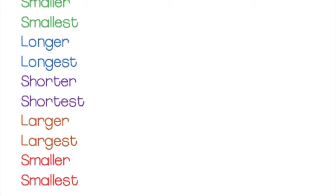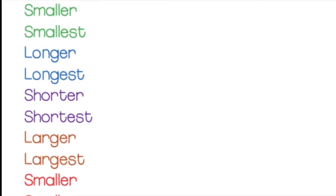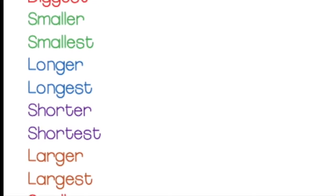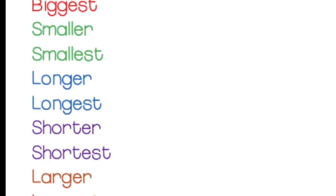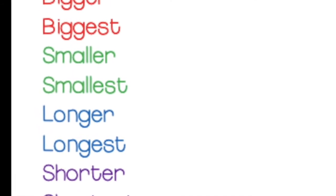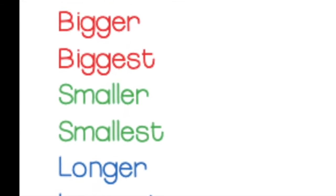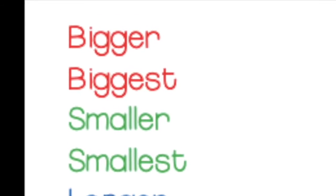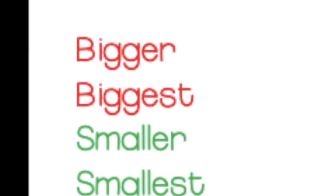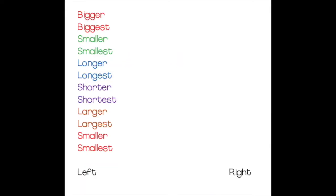All right, look at those red words on top. They say bigger and biggest. If something is a little bit more big than another thing, we say it's bigger. But if it's the biggest one of all, like you have 50 things and this one is the most big of all of the things, then we don't say it's bigger, we say it's the biggest. Let's go over the other words too.